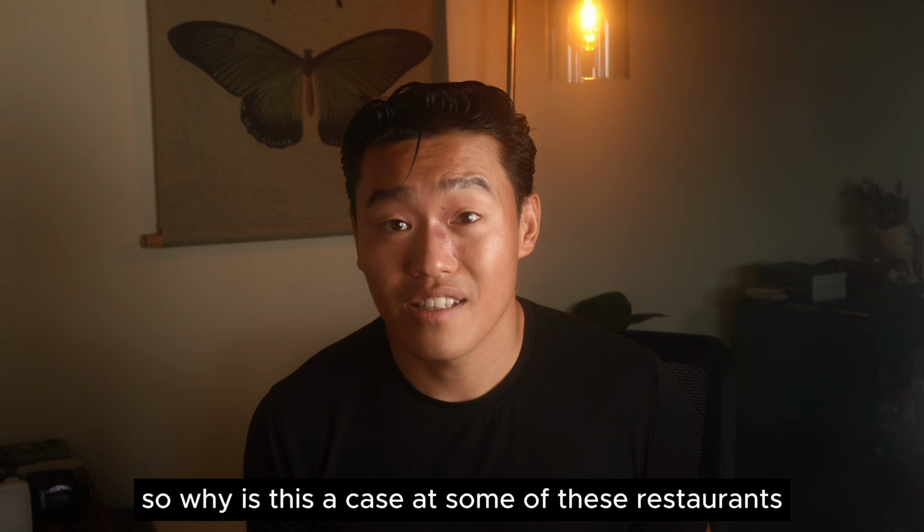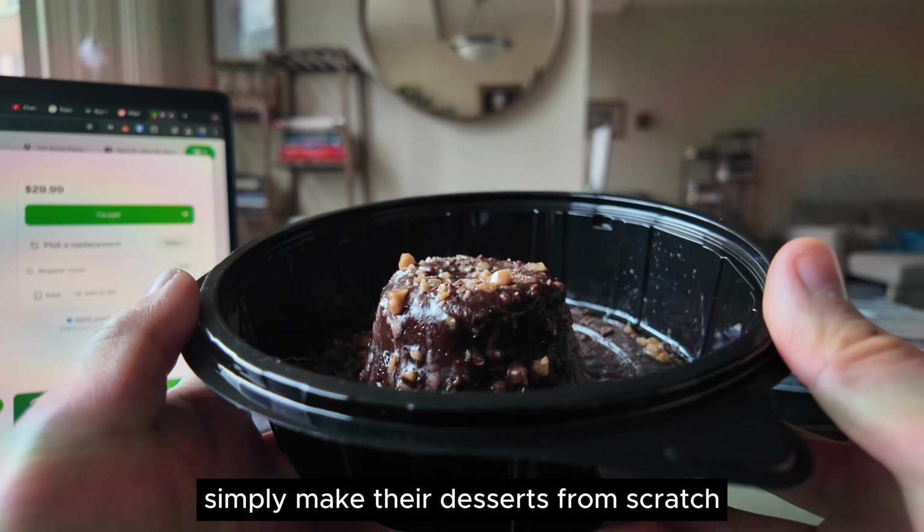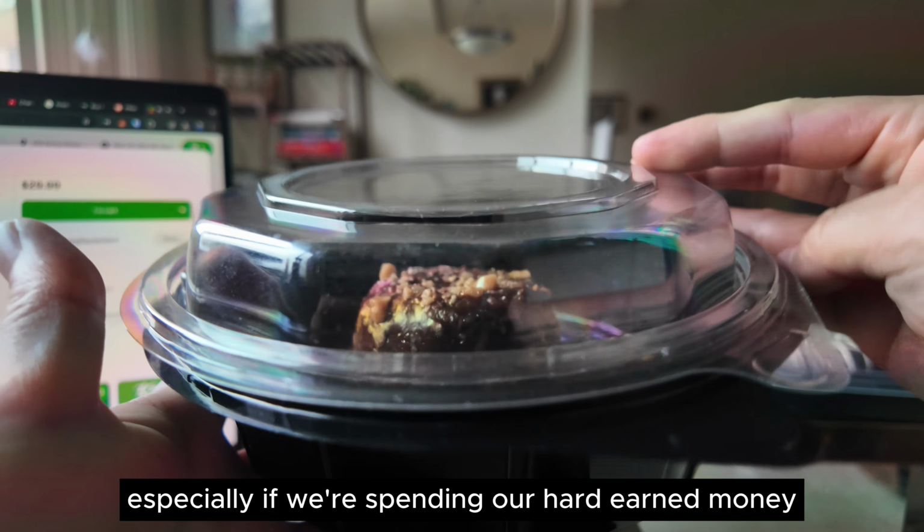So why is this the case at some of these restaurants? And why don't restaurants simply make their desserts from scratch, especially if we're spending our hard-earned money?